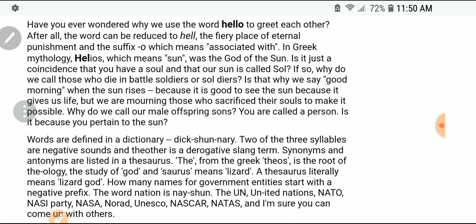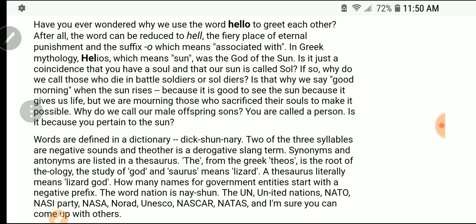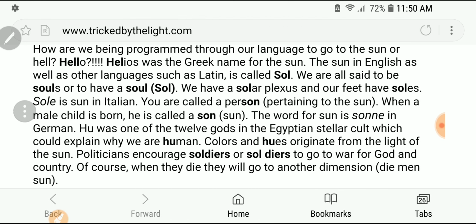How many names for government entities start with a negative prefix? The word nation is 'no-nation.' The United Nations, NATO, NASA, NORAD, NASCAR, UNESCO, and I'm sure you can come up with others. How are you being programmed through our language to go to the sun or hell? Helios. See, I don't believe that.